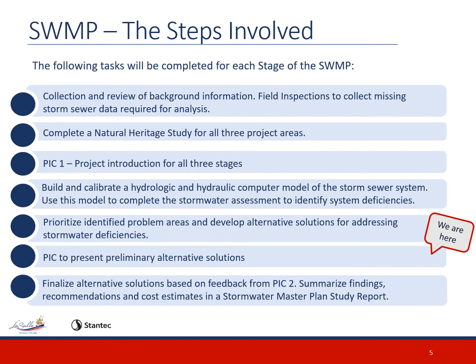Hold PICs to present preliminary alternative solutions for their respective stage. This is the step that we are currently at. And finalize alternative solutions based on feedback from each PIC. Summarize the findings, recommendations, and cost estimates in the Stormwater Master Plan Study Report. Separate SWMP reports will be provided for Stage 1, 2, and 3 according to the project schedule.